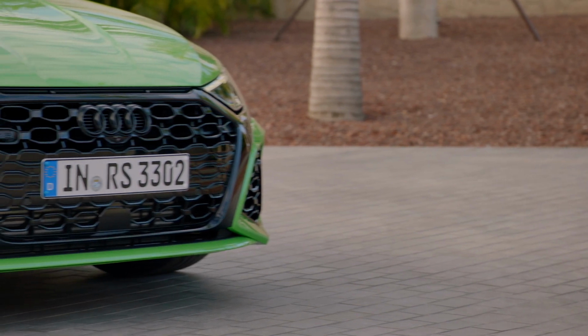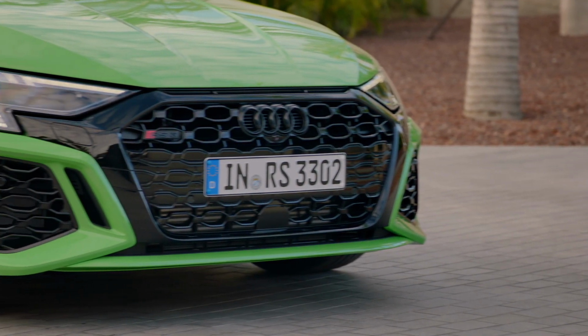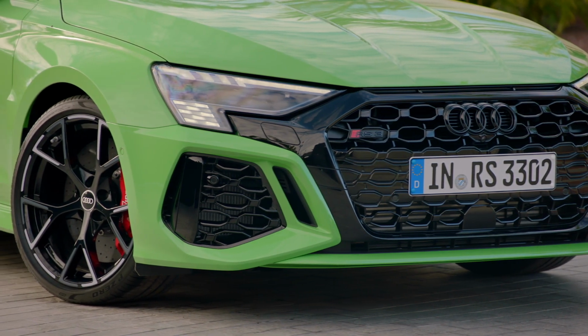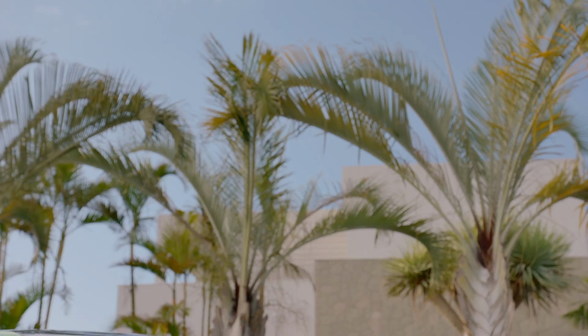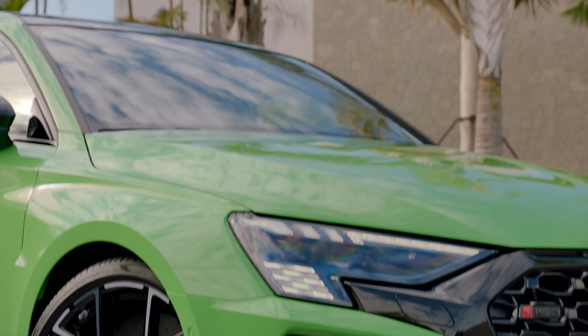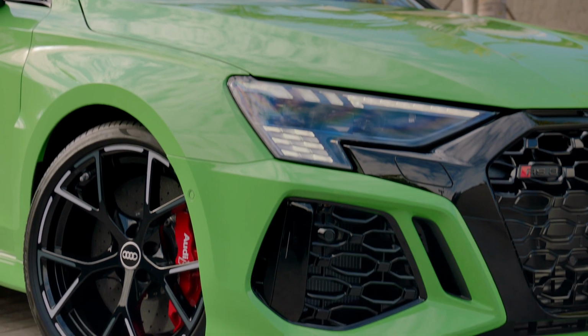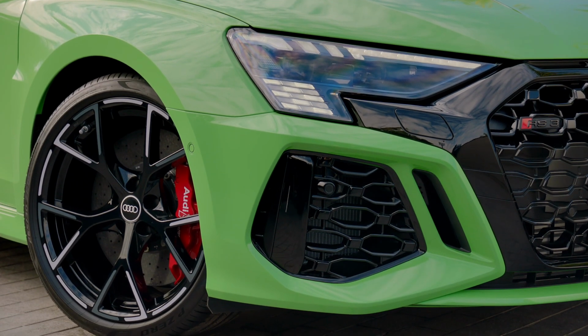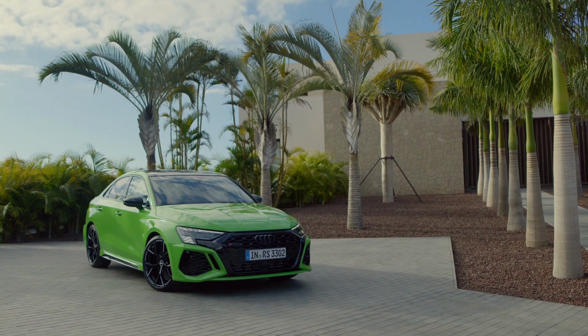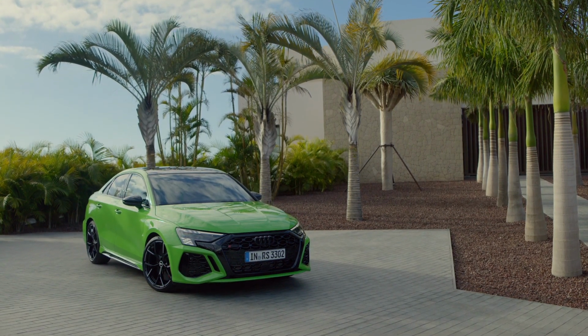Both RS3 variants get aggressive new designs. The grille in its gloss black surround dominates the front end, with air intakes in the bumper corners providing additional cooling capacity, all trimmed in an RS3-specific hexagonal mesh. An LED headlight signature with a checkered flag motif does a little choreography when approaching or leaving the vehicle, spelling out RS3 in the matrix.